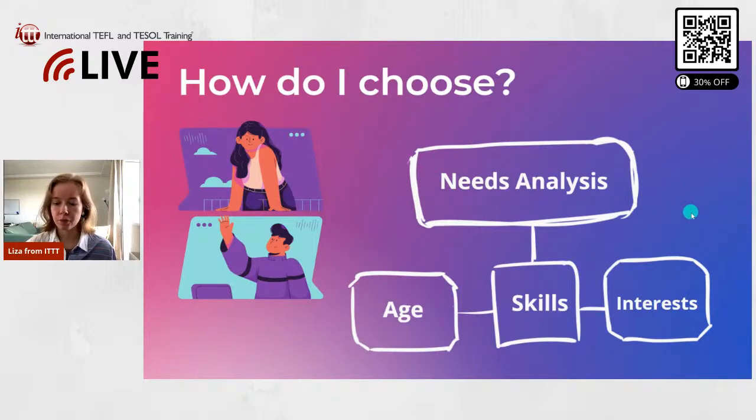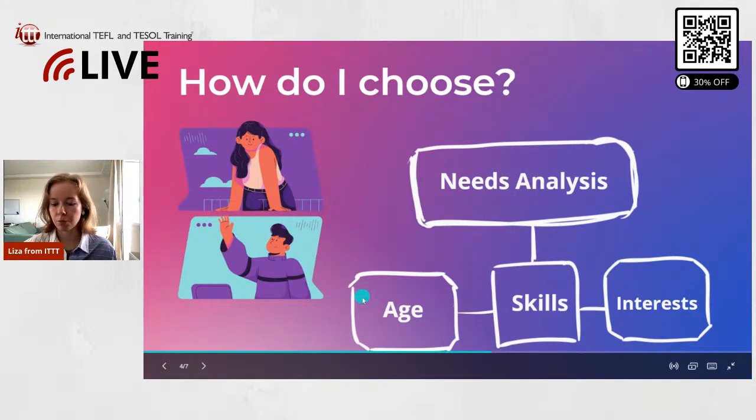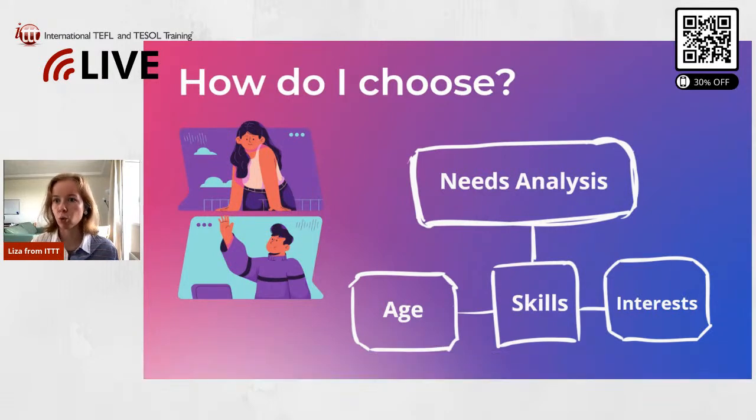What is the needs analysis? It's actually a pretty wide notion, but just in brief, needs analysis consists of the student's age, skills, and interests. So before you start working with someone or with a group, you have to consider how old they are and what their skills in English are, and then you look at their interests.